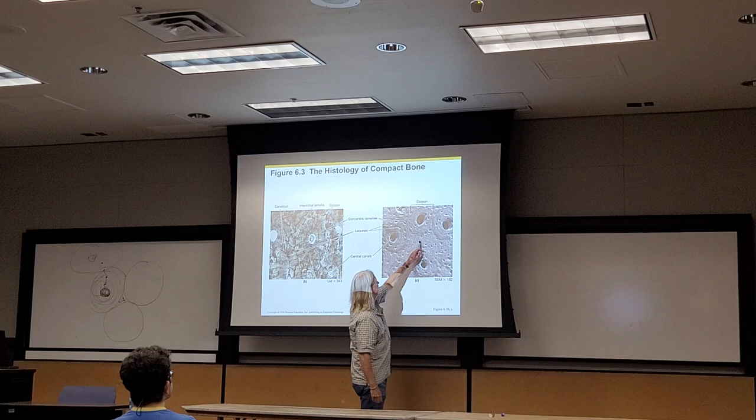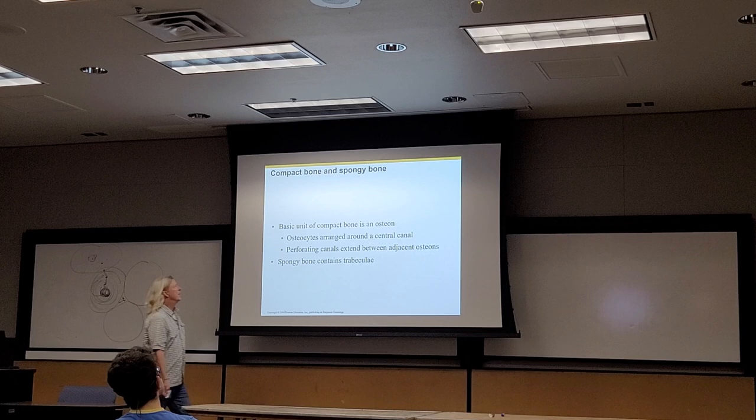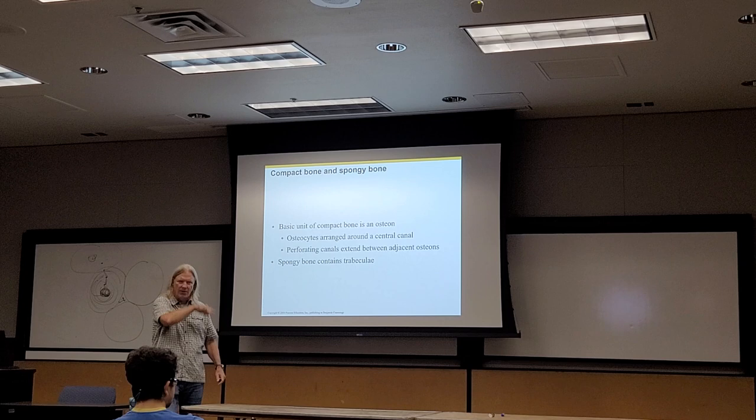Okay. Does everybody see what an osteon is? An osteocyte, the canaliculi, the lamella, and all those things. Oh, so that's right there. There we go. The basic unit of compact bone is an osteon. That's just how I define it. So every one of those little circles with the central canal is the functioning unit of all bone.